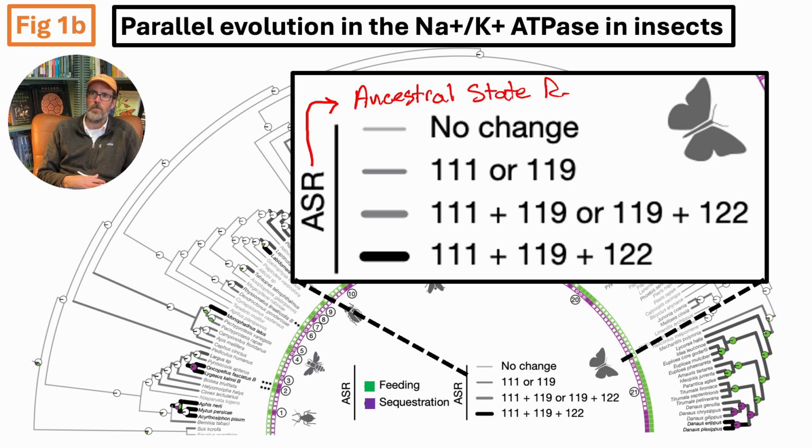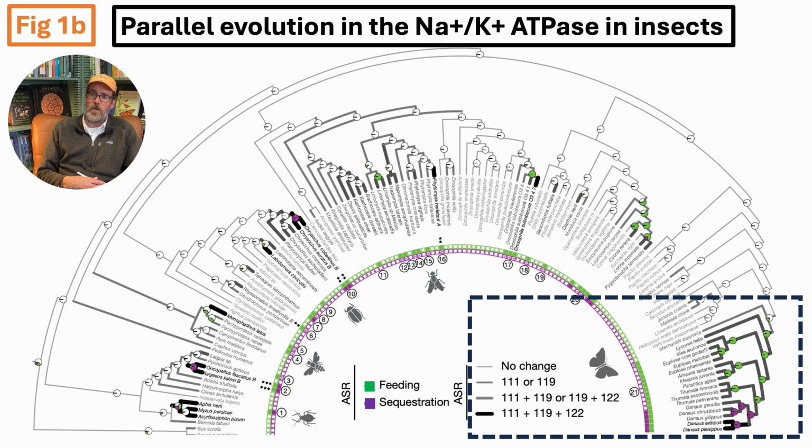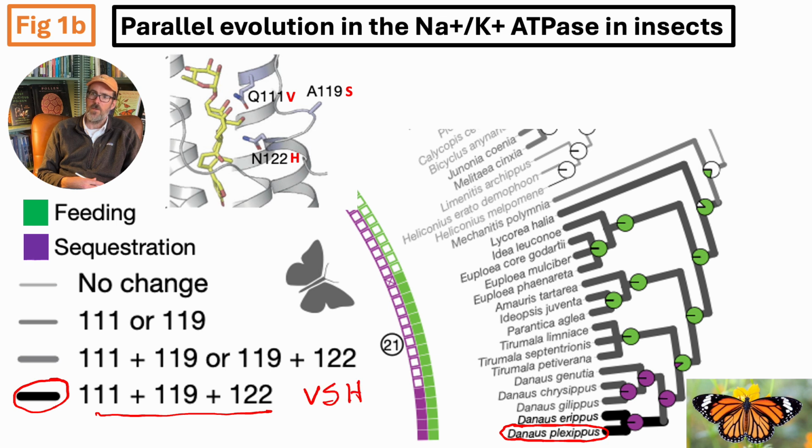ASR is ancestral state reconstruction, and so through ancestral state reconstruction and parsimony, we can predict or infer that Ouabain feeding and sequestering occurred 21 times independently in this group of insects. So first I'm going to explode out or focus in on the monarch group. Here we can see the monarch butterfly, Danaus plexippus, has the 3 amino acid mutations.